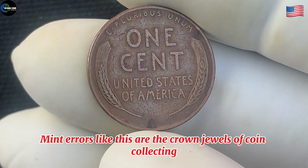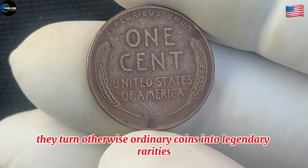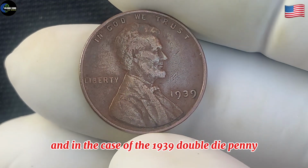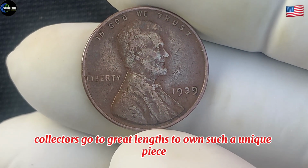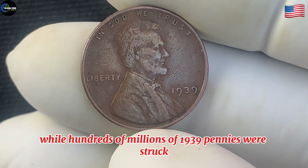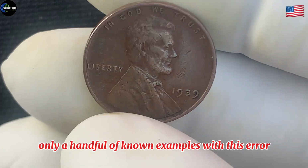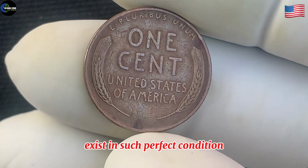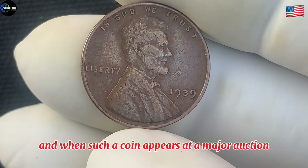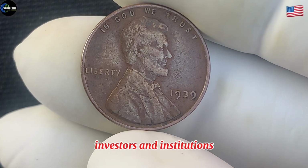Mint errors like this are the crown jewels of coin collecting. They turn otherwise ordinary coins into legendary rarities, and in the case of the 1939 double die penny, collectors go to great lengths to own such a unique piece. There's also the matter of scarcity. While hundreds of millions of 1939 pennies were struck, only a handful of known examples with this error exist in such perfect condition. That kind of rarity fuels intense demand, and when such a coin appears at a major auction, it often sparks bidding wars among collectors, investors, and institutions.